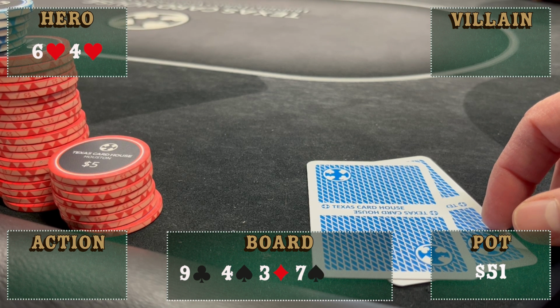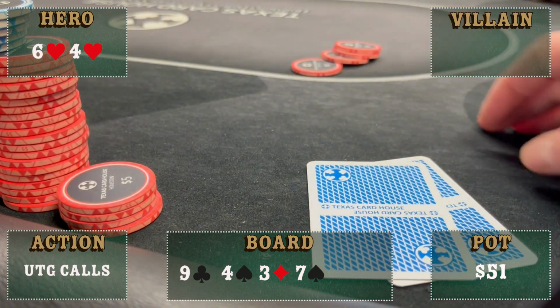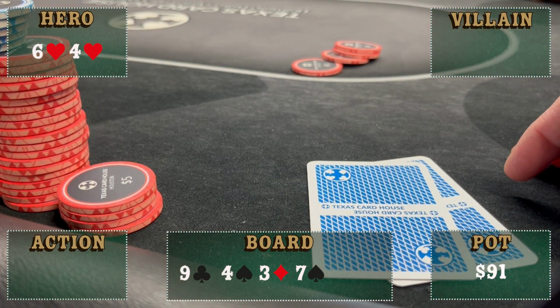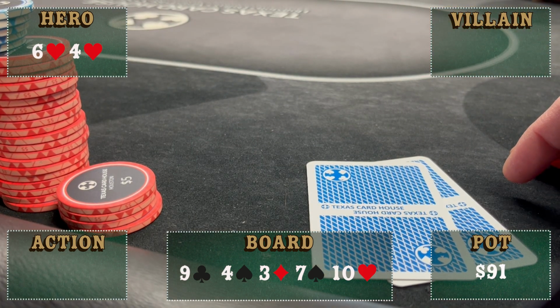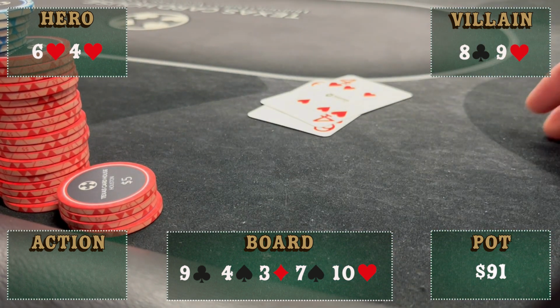Okay, now I've got a gutter and a paired board. The under the gun checks, which indicates a little bit of weakness on his part. Maybe he didn't hit anything. I go ahead and bet $20 here, and he makes the call. So the pot is $91, and the river is a 10. He checks, and I check as well, and he ends up showing ace-9 offsuit. So I lose this one here.